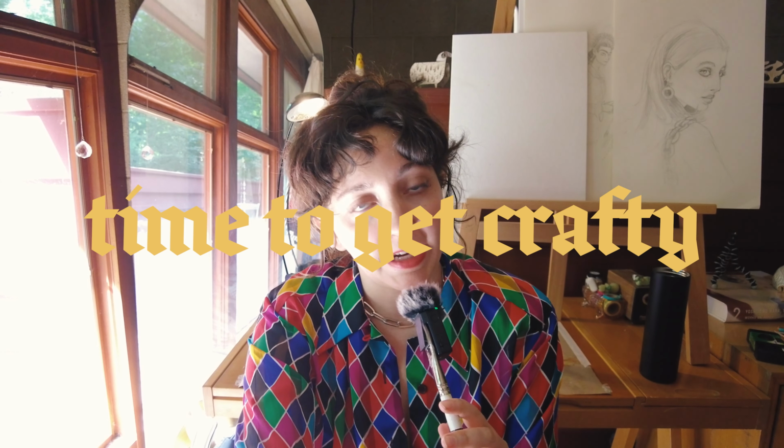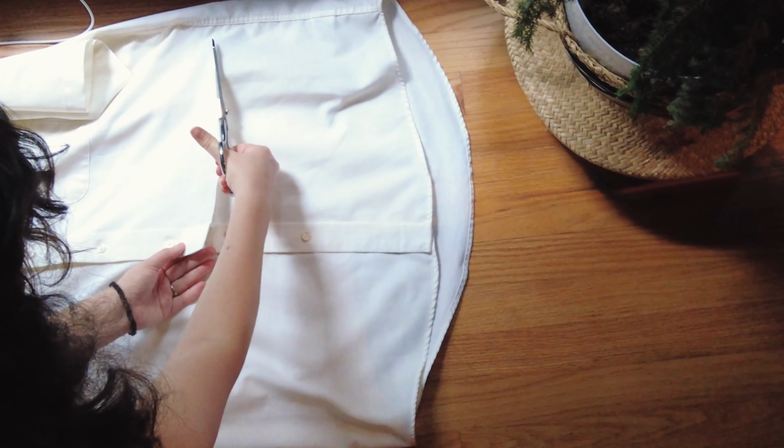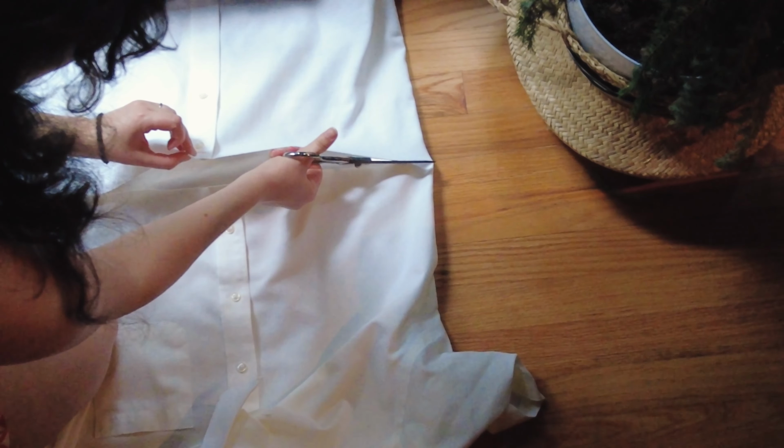Before we start drawing and painting on these bad boys, let's crop these bad boys. I noticed the shacket in the video has a nice boxy and shorter fit, so I decided to cut off the bottom, give it a little hem, and now it's a little bit of a better match. Also, we love little shirt and big bottoms in this household.